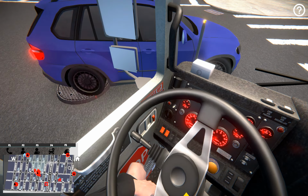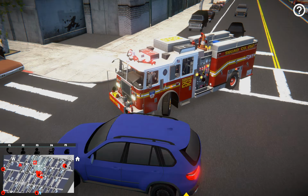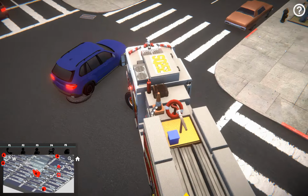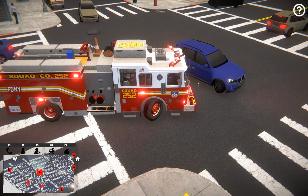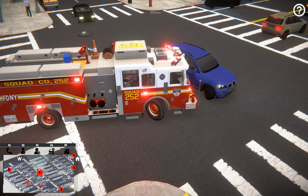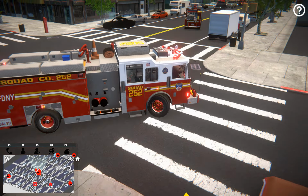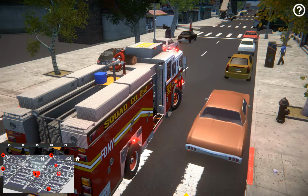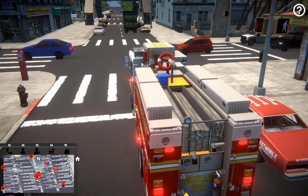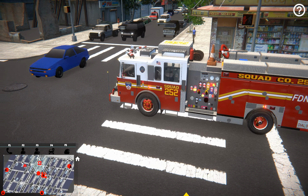For Brooklyn, show fire under control at this time. 234, I copy, fire under control. You can clear your... Okay. 234, Brooklyn, show fire out. You can go ahead and clear the box. I'm clearing box for orders 34.